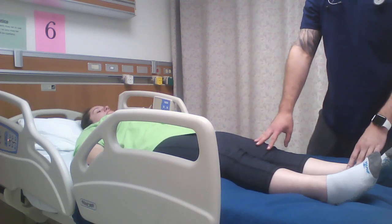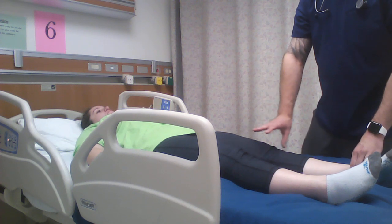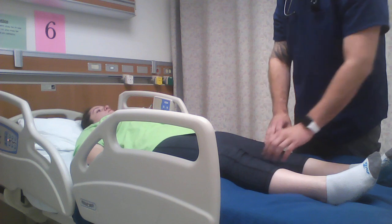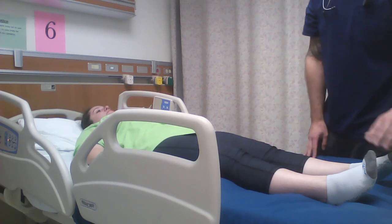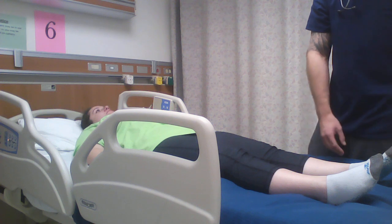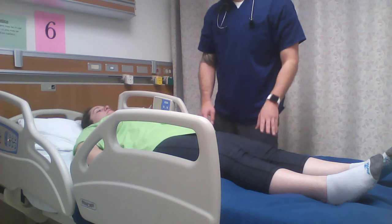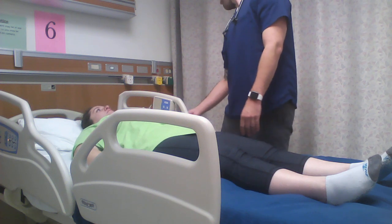So your range of motion of your lower extremities is all good, and your strength is good bilaterally in both your legs. So there's no problem there. Your capillary refill is less than 3 on your feet. We are going to lower the bed, and I'm going to check your spine.